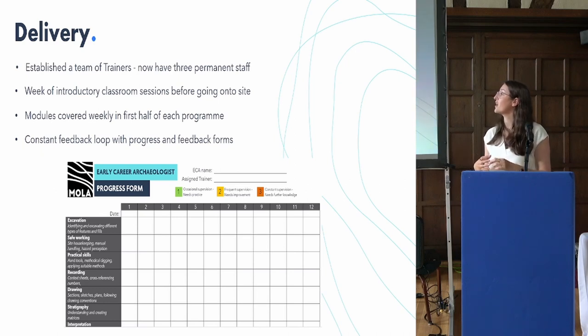And then for the first half of the program, each module is introduced in a classroom session each week. So that's that loop that I was talking about, where they're constantly learning a bit of theory and then applying it, and learning a bit of theory and applying it, and drawing their on-site experience back into the classroom sessions. The other important loop is feedback, obviously.